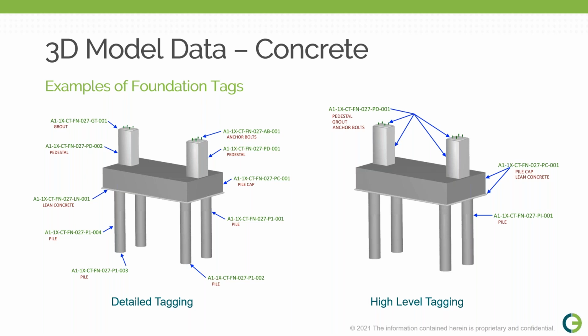We have many years of experience in tagging construction objects. If you do not have a tagging procedure and need to use O3 onBuild for work packaging, we will be able to help you on this.